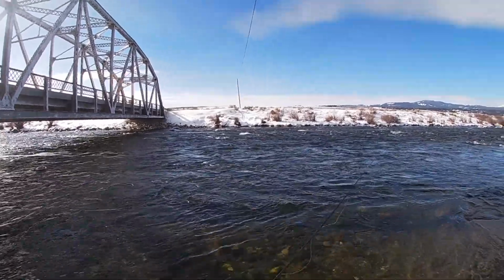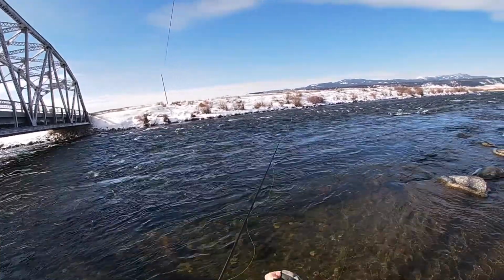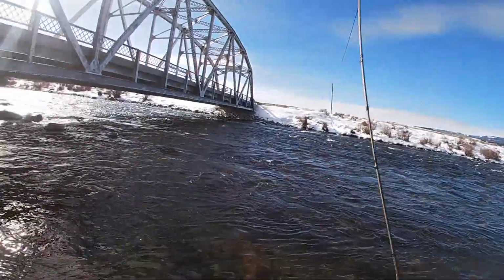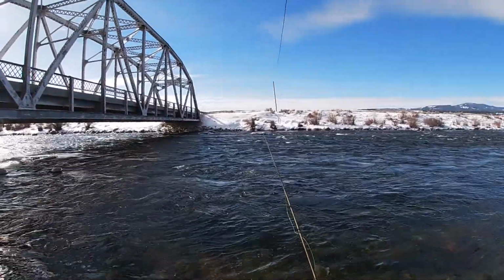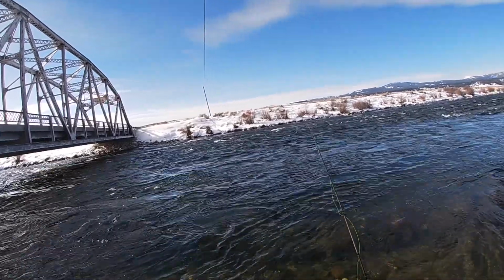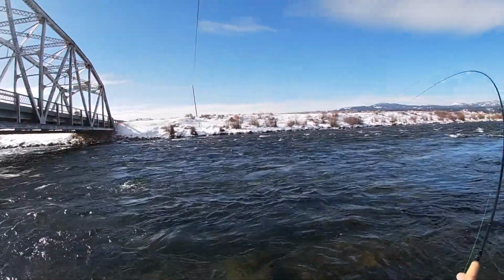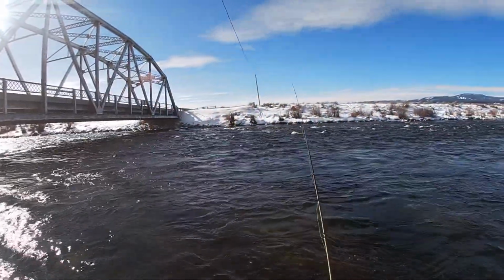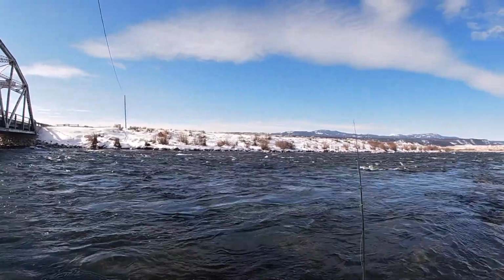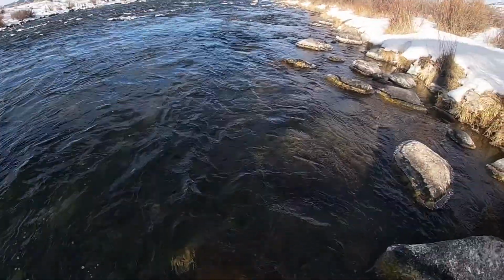I've got on a couple 2.5 millimeter flies. I always try this low water first. Here we go. Uh-oh. Oh, 0 for 3 today.